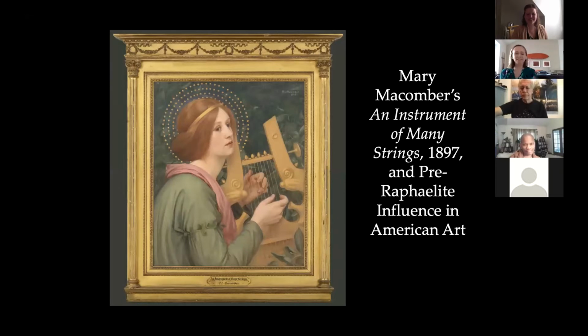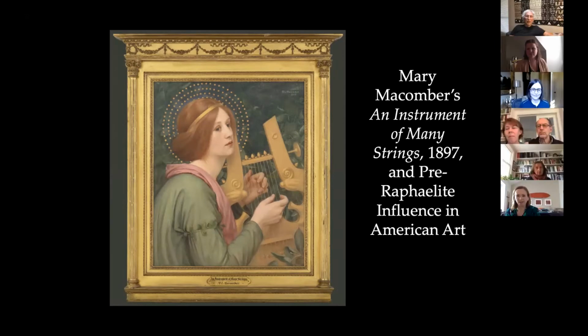Okay, all right. So tonight we're talking about an exciting new acquisition that we acquired at the end of last year that sadly only, I guess, a handful of us on staff have actually had a chance to see. This story is about Mary Macomber's An Instrument of Many Strings, an 1897 painting by an American artist. As some of you will imagine quickly, when I saw it, I thought immediately of our Pre-Raphaelites and felt it was a great fit for our collection.